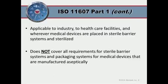So as Herb mentioned earlier, it's applicable to not just the healthcare industry. It is applicable wherever medical devices are placed in sterile barrier system and sterilized. ISO 11607 Part 1 does not cover all the requirements for sterile barrier system and package system for medical devices that are manufactured aseptically. Herb, would you want to add something?